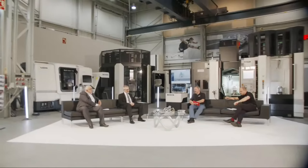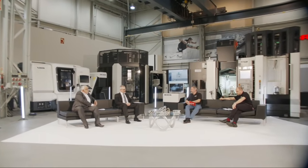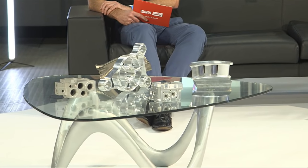And when you look at the array of components that you've got there, it's quite remarkable what you can offer into the marketplace. Yeah, the other thing that not everybody knows is that we've got the MVX series, which is box guideway. That comes from the Japanese side of the business. And if you want some harsh milling, that machine can cope with that quite nicely.